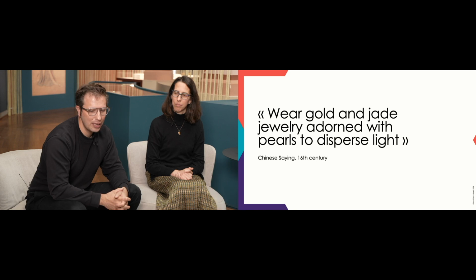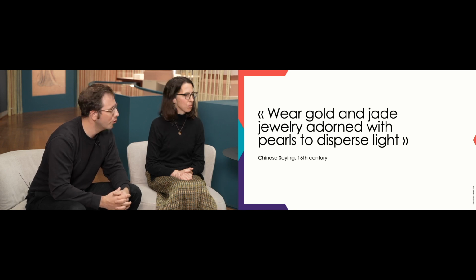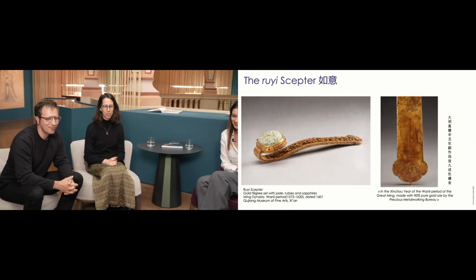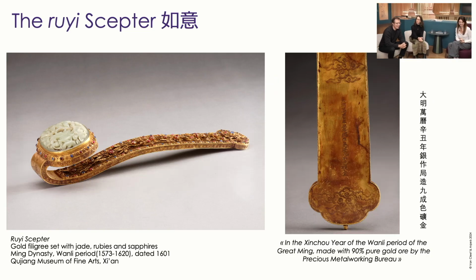So yes, and we have an object, a gold and jade jewelry. Oh yes, you wanted to start with this first slide. Yeah, right. Yes, let's move to the scepter. This is the particular kind of object that is also very representative of the Ming period. As we can see, people who read Chinese will say "zhuyi." Zhuyi is very hard to translate into another language, because we talk about a scepter, but we don't really know if we can call it a scepter.